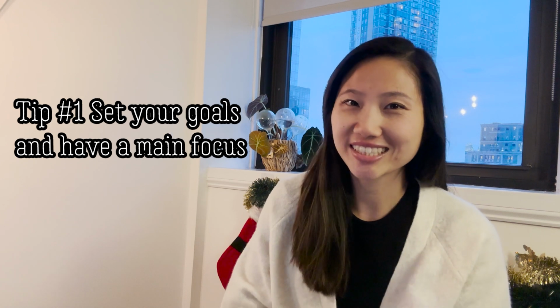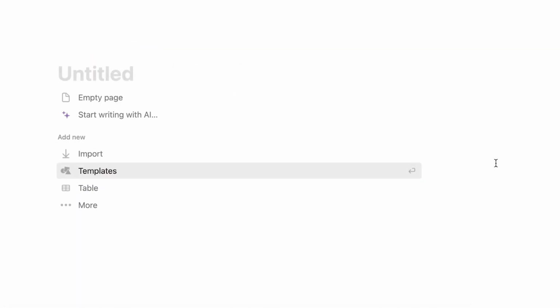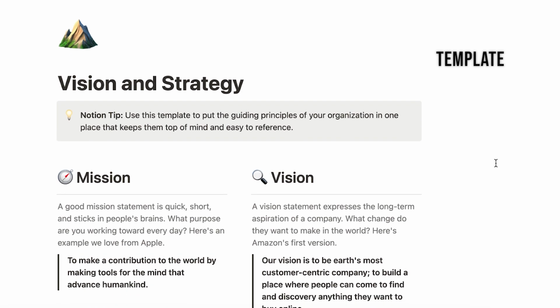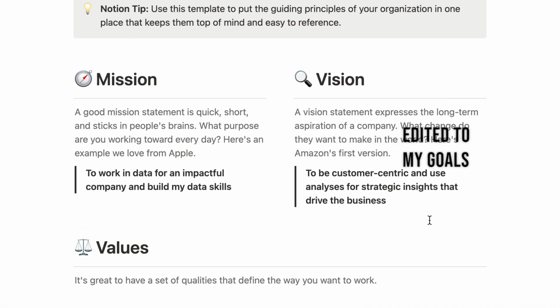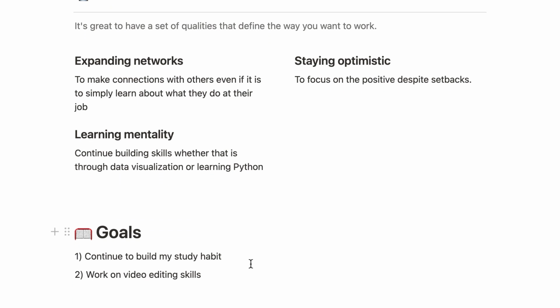The first tip is to set your goals and have a main focus. I use Notion and they have a great template that you can apply to your goals in data. This helps you to stay grounded and stay focused when you might get discouraged along the way. You also need to prioritize your goals so you're not spreading yourself too thin. As you can see, these are my 2 main goals.